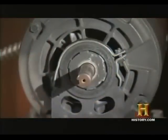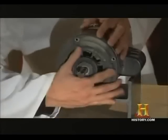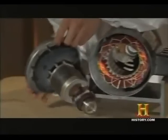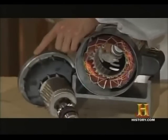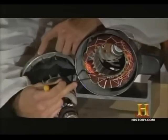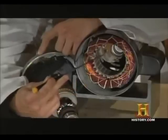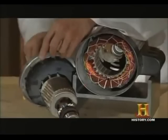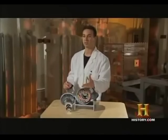And the exact same ideas that Nikola Tesla came up with 100 years ago are still used today in induction motors such as this one. The motor is made of two parts, the rotor and the coil. Within the coil, a north-south magnetic field rotates, and as a magnetic field rotates, the rotor follows it. Just like it did 100 years ago when Nikola Tesla made the first prototype.